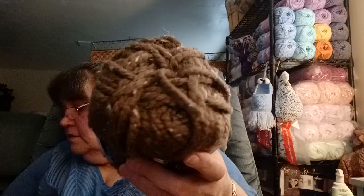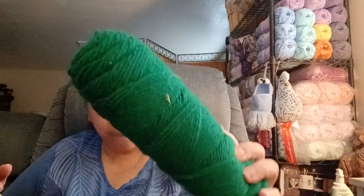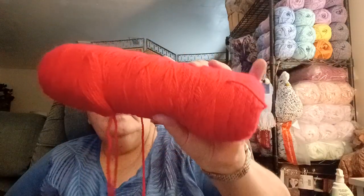In here I also have a Woolies Thick and Quick in the color Barley, and it's a tweedy style. On that one I have a Kelly Green. I think this is a Red Heart because it feels very much like it. And goodness gracious, all the hair. So there's that one. I have, it feels like Caron Simply Soft in a red color.